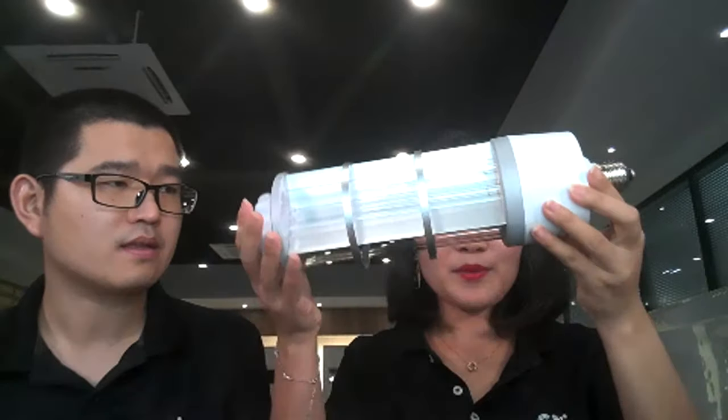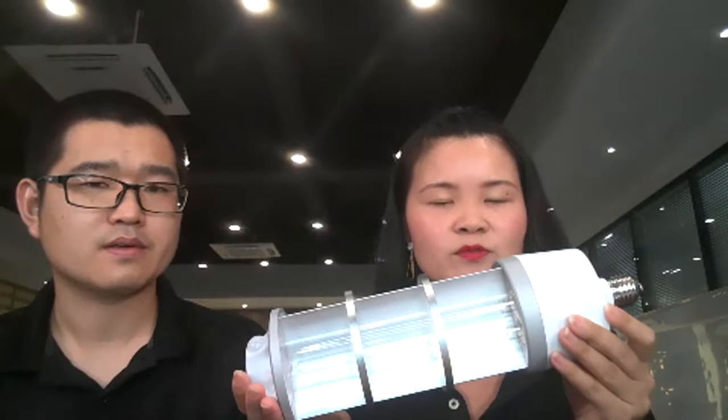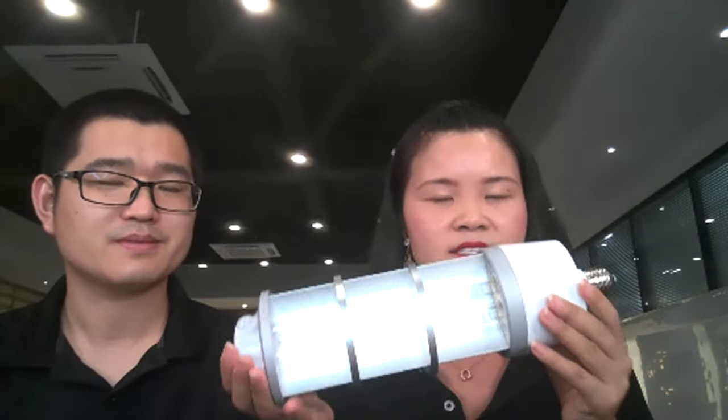For this lamp, we have all types of voltage and all types of lamp base for your option. No matter whether you are from the European or the US market, we can do it for you as a standard product. How many watts is this lamp? As you can see in my hand, this one is 60 watt. We have 60 watt and 80 watt as options.